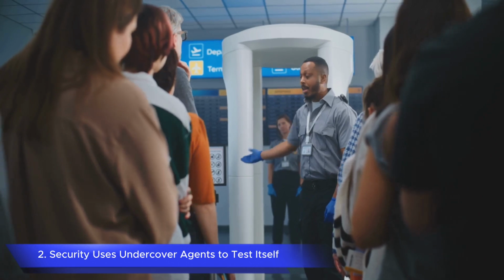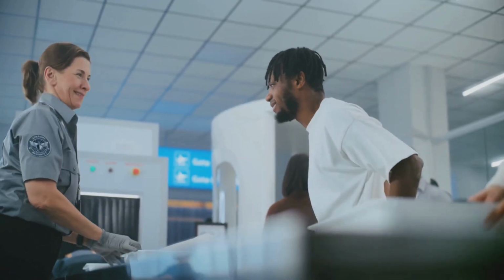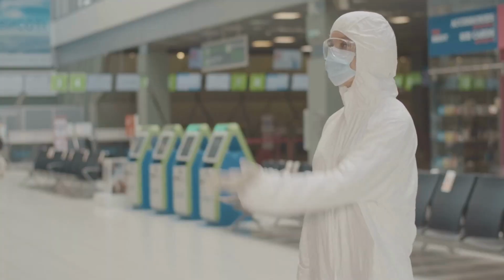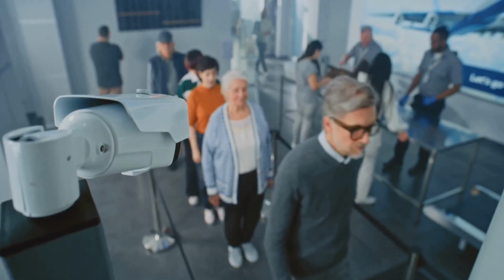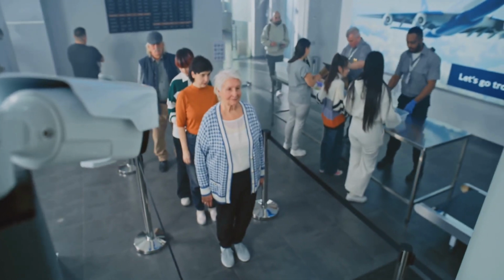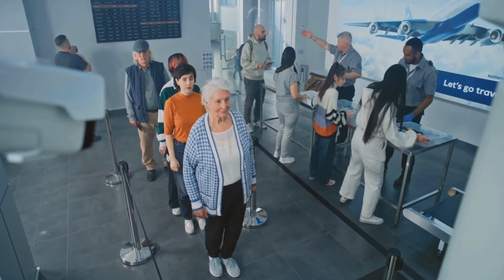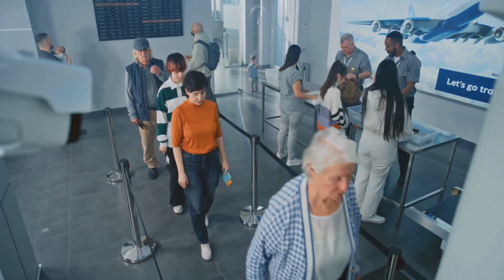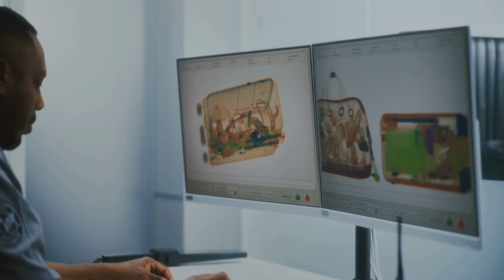2. Security uses undercover agents to test itself. You might think undercover agents at airports are hunting for suspicious people, but sometimes they are the suspicious person, and they do it on purpose. These agents are known as red teams, and their job is to do something that sounds unthinkable: sneak fake weapons, explosives, or banned items through airport security. The reason? To test whether the system can actually catch a real threat.